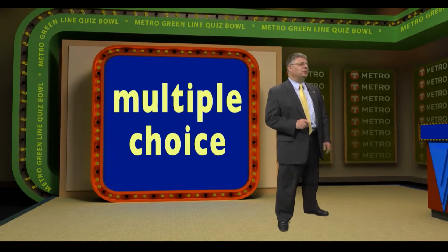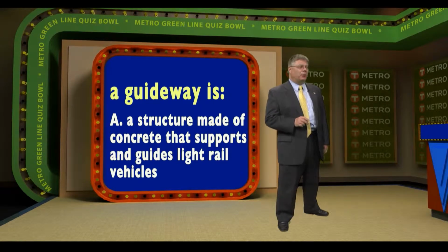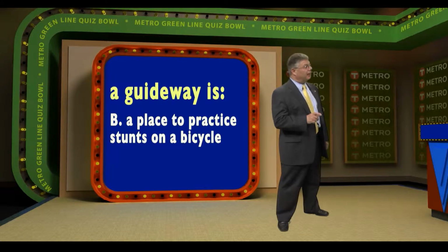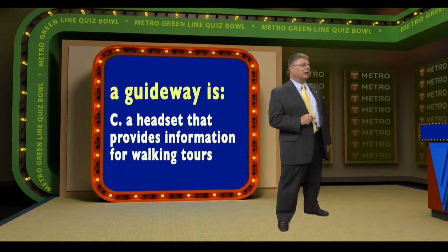Next question is multiple choice. A guideway is a structure made of concrete that supports and guides light rail vehicles, a place to practice stunts on a bicycle, a headset that provides directions and information used for walking tours.